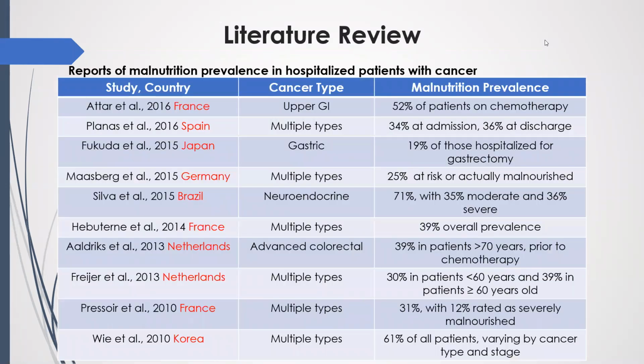So I did a quick review of the literature, and as you can see, most of the studies are in the European countries, and there's very little data available in sub-Saharan Africa on the malnutrition prevalence of hospitalized patients with cancer. But looking at this literature, the malnutrition prevalence is quite significant at diagnosis and throughout the continuum of care, ranging from 25 to 75%, and the higher number of these patients are severely malnourished, which means they probably have a body mass index of lower than 16.